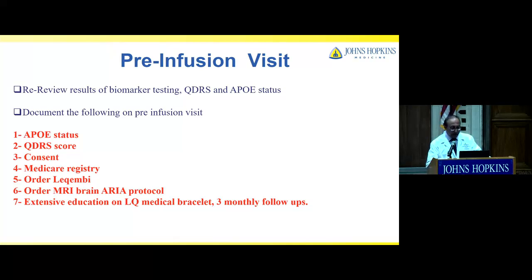We have a special MRI protocol, the ARIA protocol. Then we provide extensive education to the patients and family members, and all staff and family members are alerted. We have a 2 or 3 tier check line to make sure that if a patient receiving the drug has an ARIA, it's reported to the doctors, and doctors then report to the infusion center. So it's all making sure that it's done. Each patient receiving lecanemab or donanemab will have a medical bracelet that says the patient on lecanemab cannot have TPA. These patients are followed every 3 months at the memory clinic by our nurse practitioner for an outcomes visit.